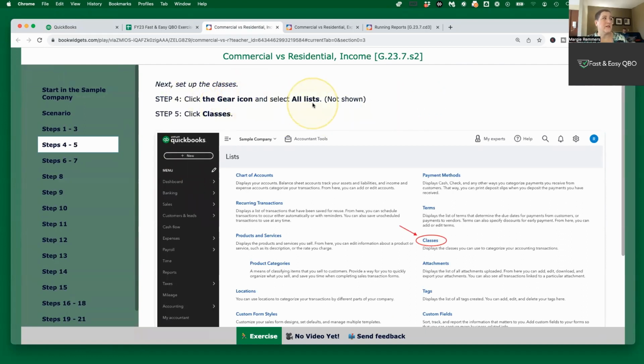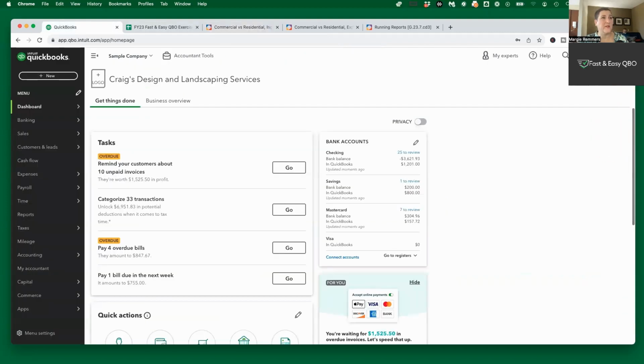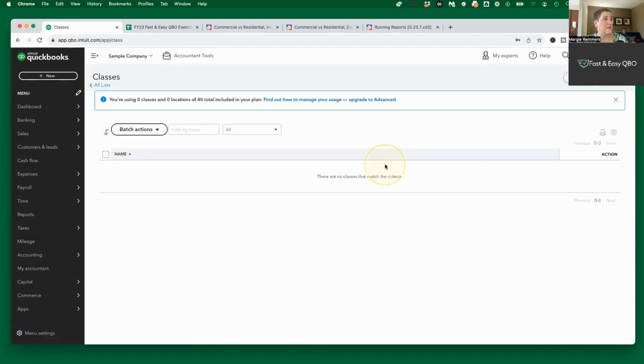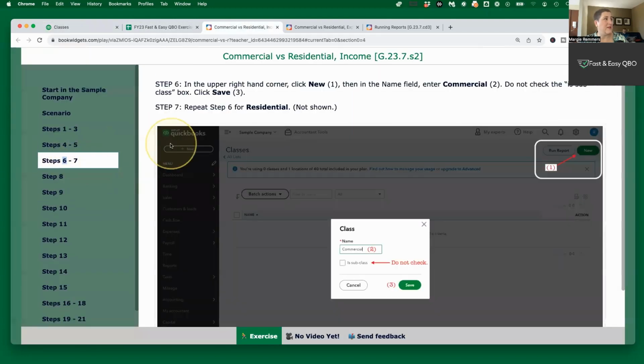Okay, so we're going to click the gear icon and go to all lists, and then we'll select classes. Notice in this picture, locations has been turned on, but we haven't turned on locations today, so that's one area where it's going to be a little bit different. So we're going to click our gear icon. We're going to select all lists. Okay, and here's classes, but there's no location because we haven't turned it on. Okay, so classes. So here are our classes, step 6 and 7.